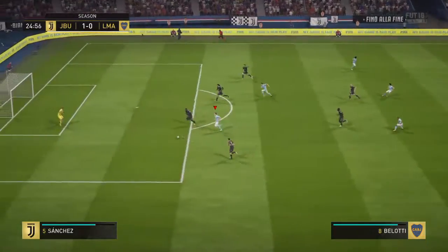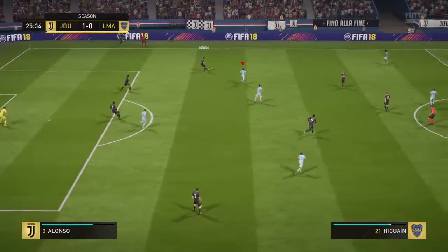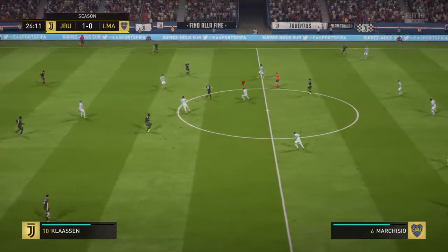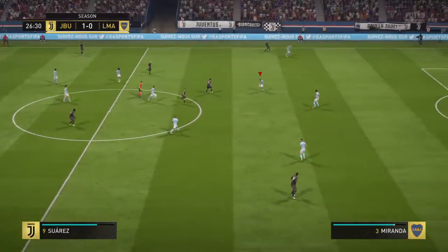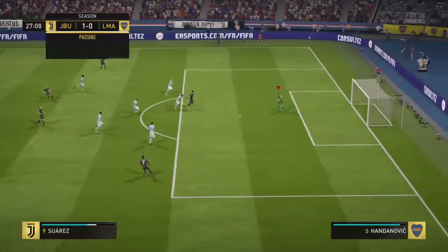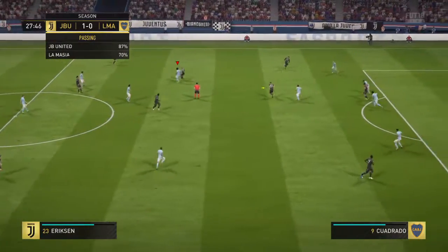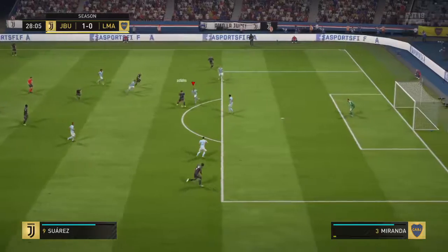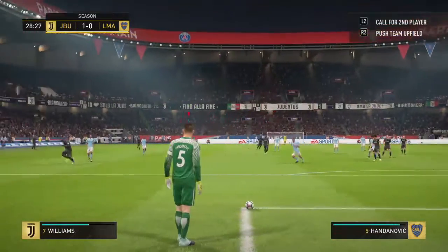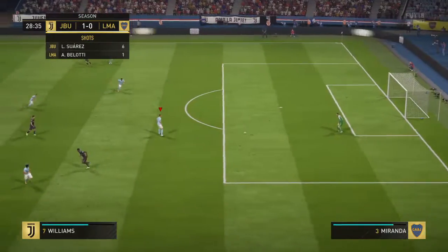Here's Douglas Costa. Easy work for the keeper here. Klaassen. And here they are on the attack. Well, that looked a decent chance to attack until the player managed to read the pass. Suarez. The shot's on! Well, I'll give him credit for having a go, but it was nowhere near the target. Yeah, he took responsibility, didn't he? And he'll be hoping it's a bit better next time.